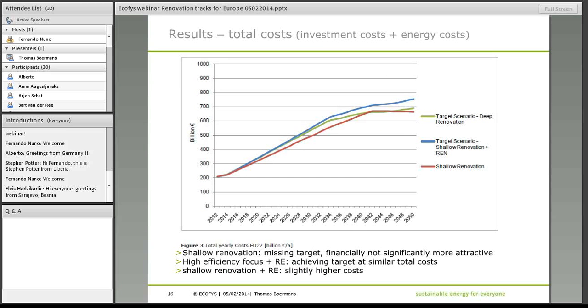Then, as another result, of course, extremely important is the cost. So we see the different results of the tracks, but what are the costs along with it? And we show in this graph the total cost, meaning the costs for the investments that are done and the energy cost. So the complete invoice that you get for developing your building stock in a certain direction. And it is growing in this graph because, of course, the investments are piling up, whereas the energy costs are reducing. But all in all the tracks go up because significant investments are necessary.